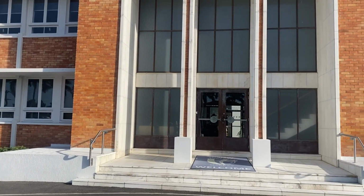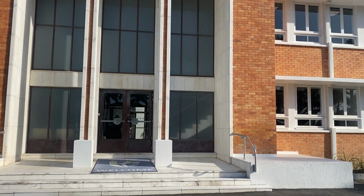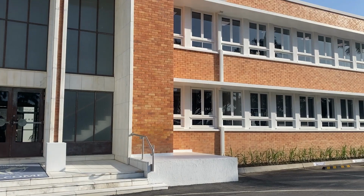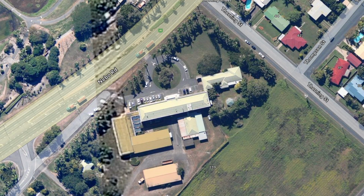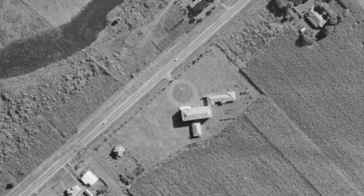As I mentioned, Langer was known for his climate-based design. And this building is a fantastic example. It also explains why this building is on an angle to the road that it's on. Instead of facing the road directly and being parallel to it, it's actually built on an angle. And that's because it was designed to face north.